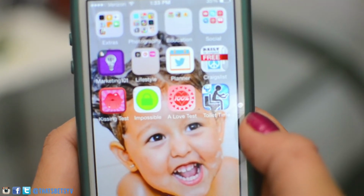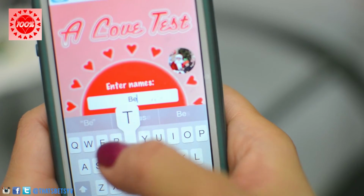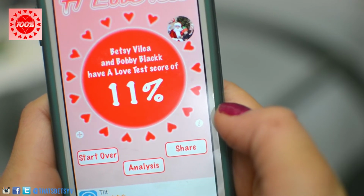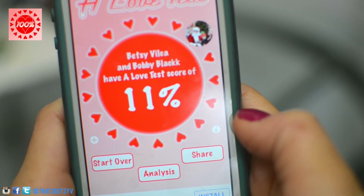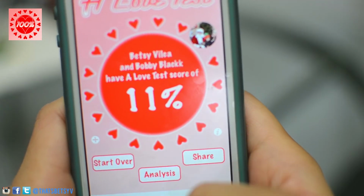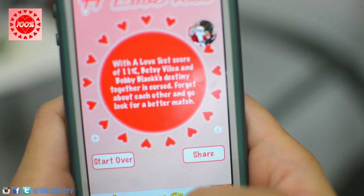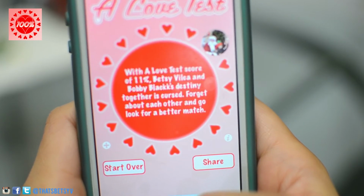The next app we've got is a love test. Test the love. Betsy, Vilka, and Bobby. But today, I have a love test score of... Are you freaking kidding me? Analysis. With a love test score of 11%, Betsy, Vilka, and Bobby, Boy Toy Destiny together is cursed. Forget about each other and go look for a better match.